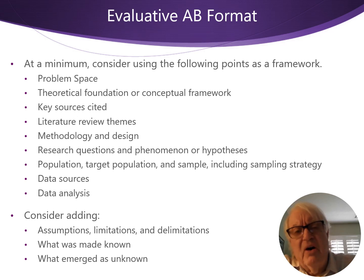What was made known is useful because it is not necessarily something you might want to study. But could you study something similar in a different context? Might you replicate a published study? Making note of what emerged unknown is, I hope, a rather obvious source of a potential topic for you to study.